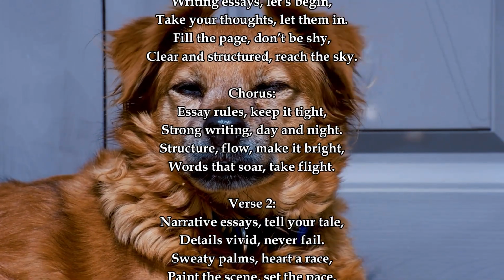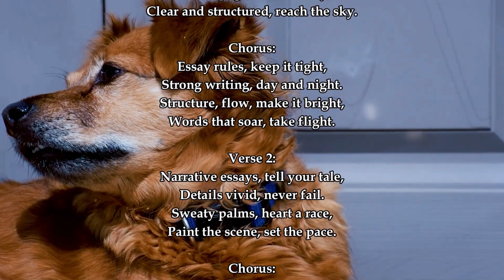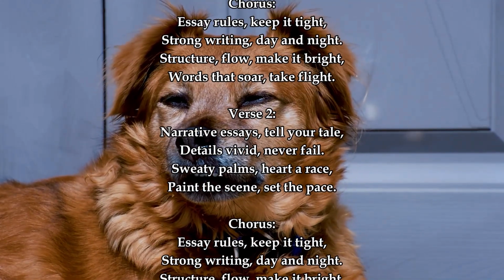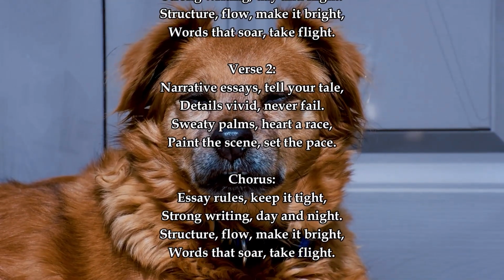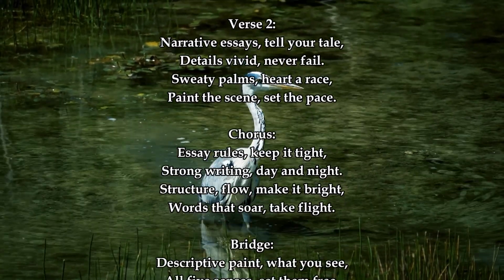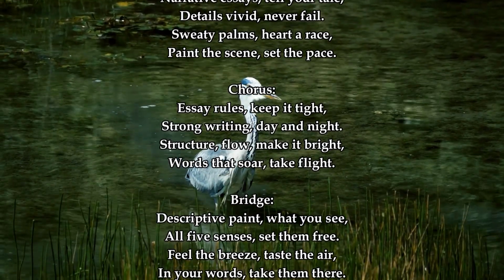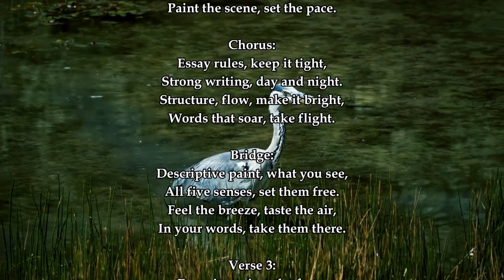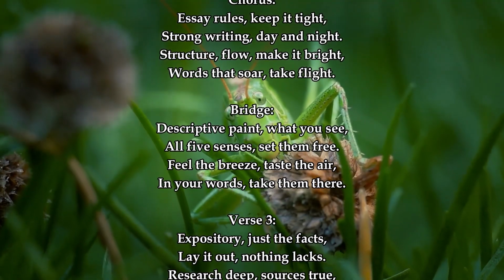Narrative essays, tell your tale. Details vivid, never fail. Sweaty palms, heart erase. Paint the scene, set the pace. Descriptive paint what you see. All five senses, set them free. Feel the breeze, taste the air. In your words, take them there.